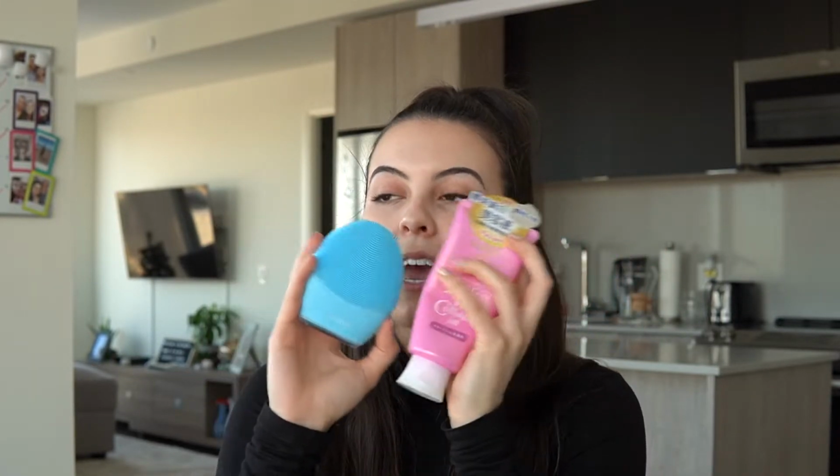It is basically a T-Sonic device that really cleanses away any of the dirt that a cleansing balm might have missed, and paired together with the Senka Perfect Whip, it is just such a nice duo, and I'm absolutely obsessed with it. So it's a must-have to have my Foreo on vacation.